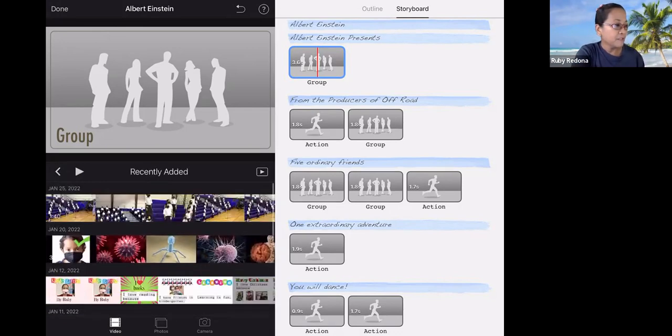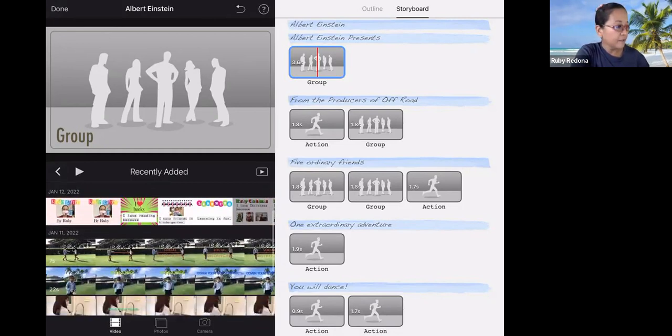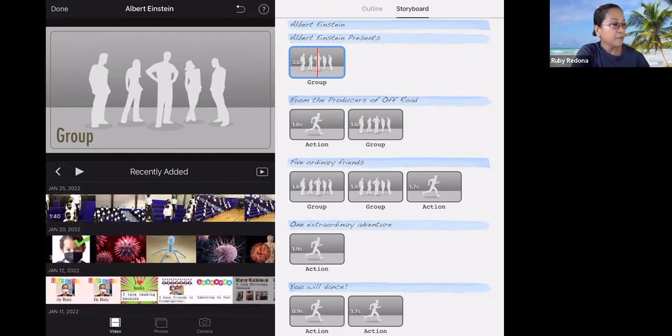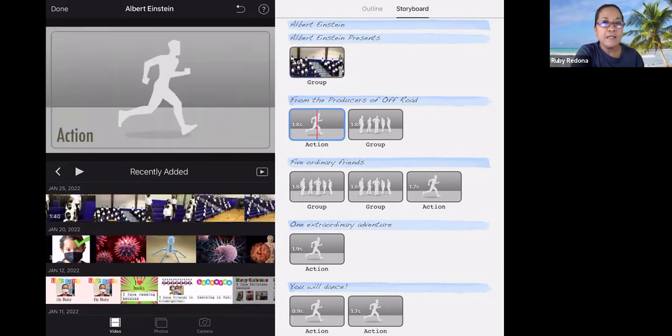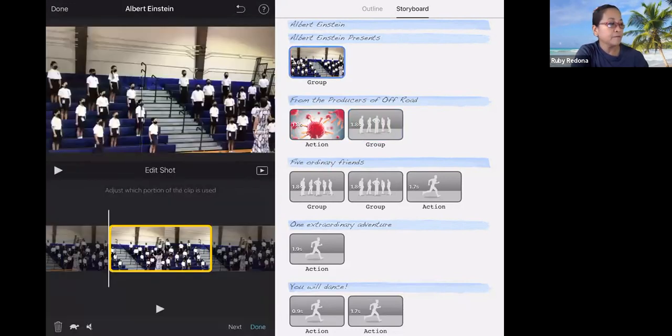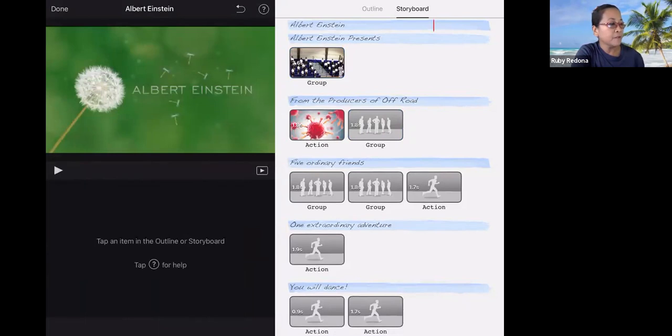So yes, I don't have Albert Einstein in here, but I do have a few pictures that I can drop. And it's as simple as you tap it and you say plus, and there it is. Okay, so things that you choose on the left will just drop nicely on the right. So depending on where the red line is, that's where it's going to go. Plus sign, okay? And you can preview it by pressing, here we go. Let me start there from the beginning.